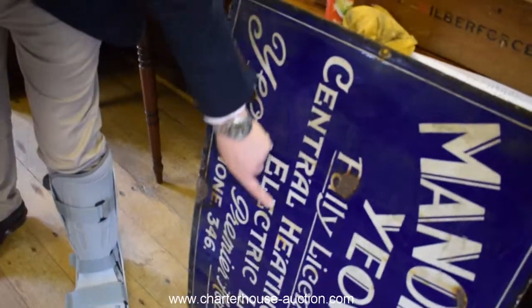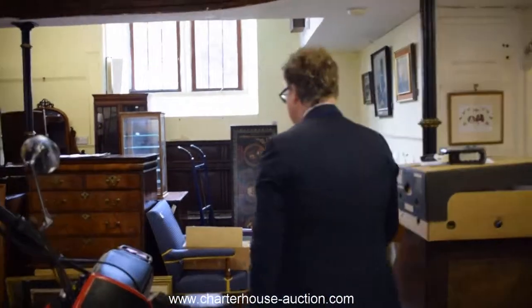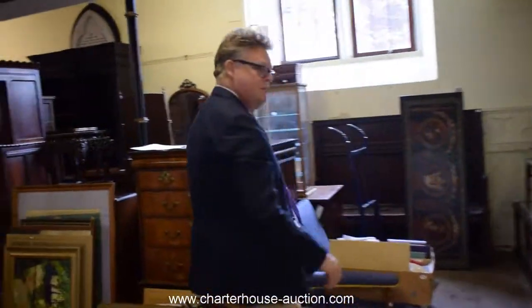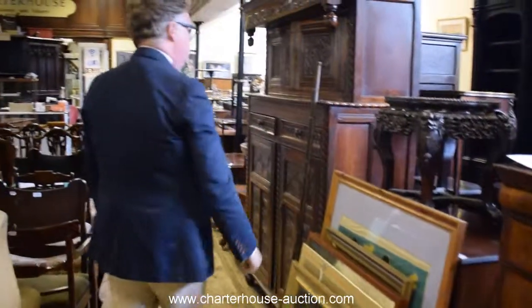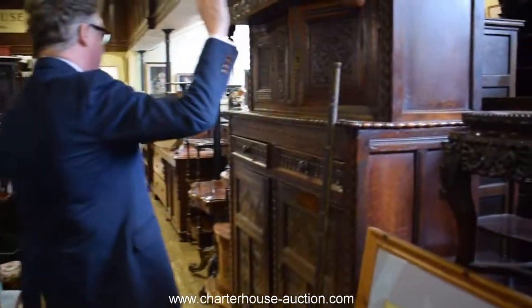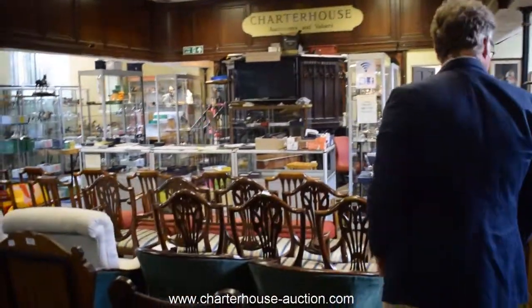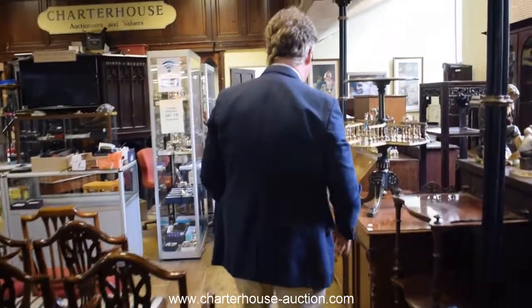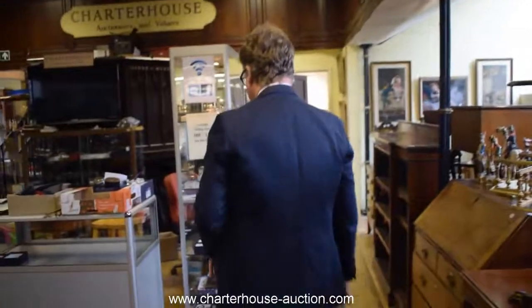Look, central heating and electric light, I suppose, as opposed to candlelight. It's a nice early sign. If you like your items for your man cave, we've got walnut furniture, we've got mahogany furniture, we've got hardwood, we've got oak, more walnut, lots of chairs, and this is only one sale room full. More walnut, 17th, 18th and 19th and 20th century furniture.